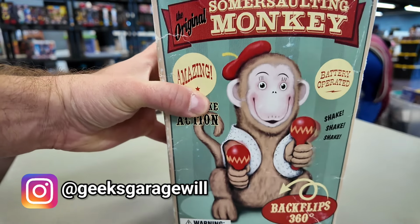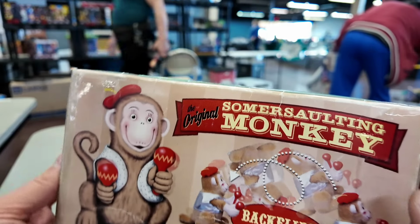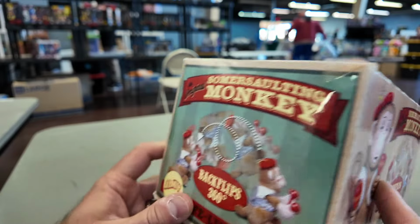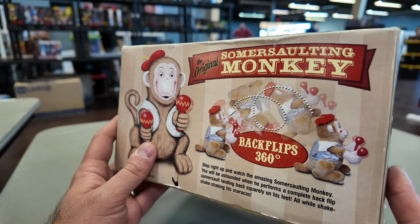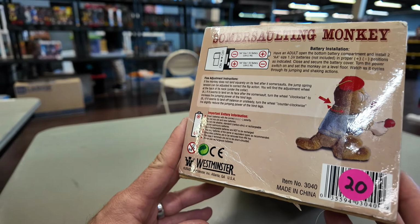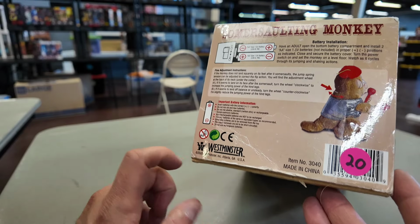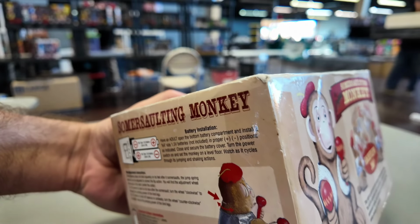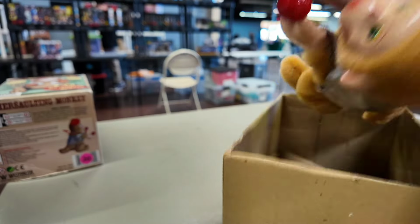Got the somersaulting monkey here. Backflips 360 degrees. Amazing lifelike action, and this will go perfect with my clapping monkey collection. Doesn't 100% fit the category of a clapping monkey, but we'll let it slide this time. So this is actually probably a reproduction, 2003. Still, you know, got some age on it, according to kids.